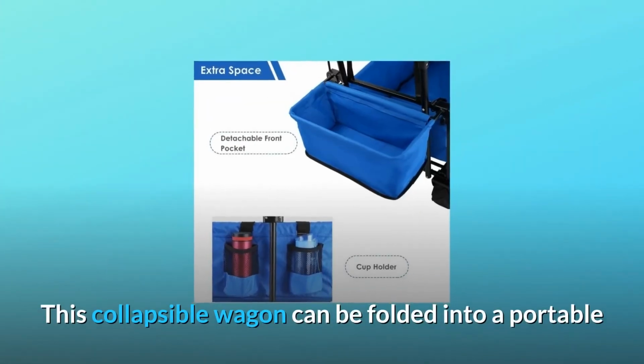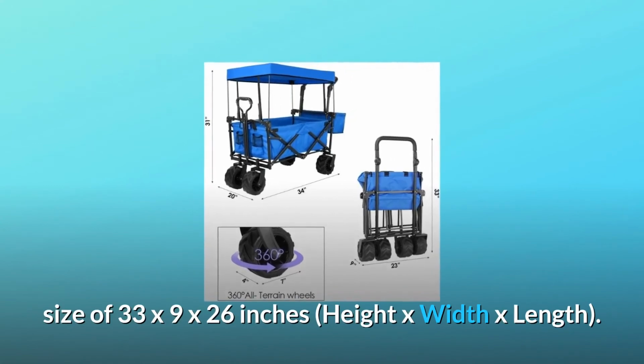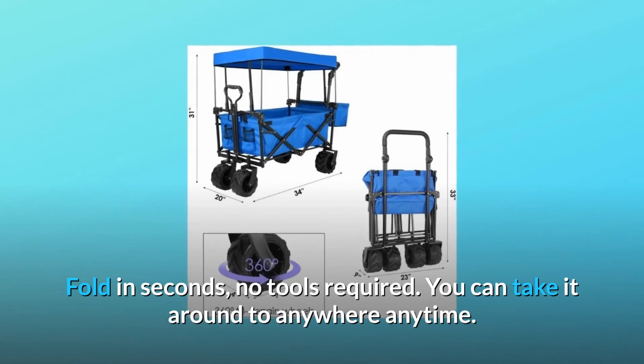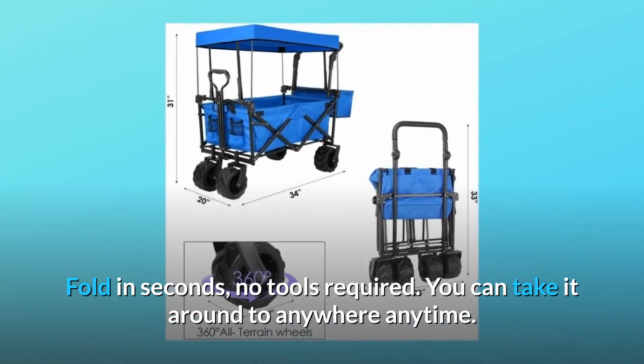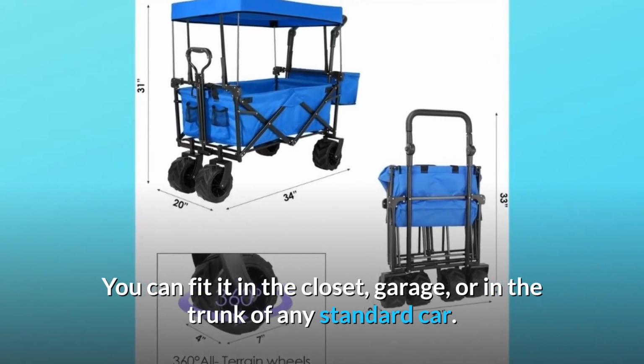This collapsible wagon can be folded into a portable size of 33 by 9 by 26 inches, height x width x length. Fold in seconds, no tools required. You can take it around anywhere, anytime. You can fit it in the closet, garage, or in the trunk of any standard car.